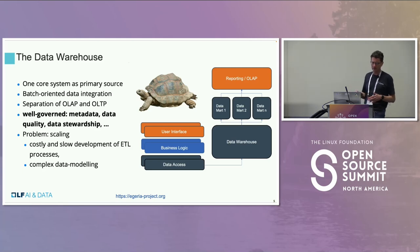So when we started with the data warehouse, we are using all those animals as pictures for our architectures. It's like an old tortoise nowadays. The data warehouse, as I said, began end of the 80s and developed further and further. It's based on one big system, the data warehouse.